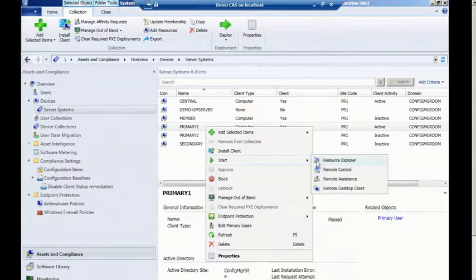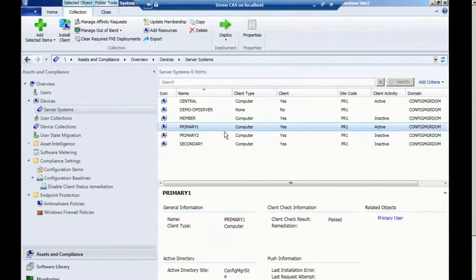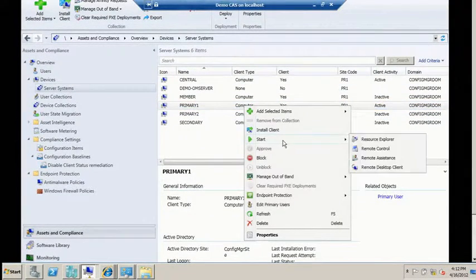Here we go. Okay. No, I didn't want to start Resource Explorer. We made some changes to Resource Explorer, too. Yeah, Resource Explorer is pretty cool. I'll show you that in a moment, yeah. It's got some great icons in it.